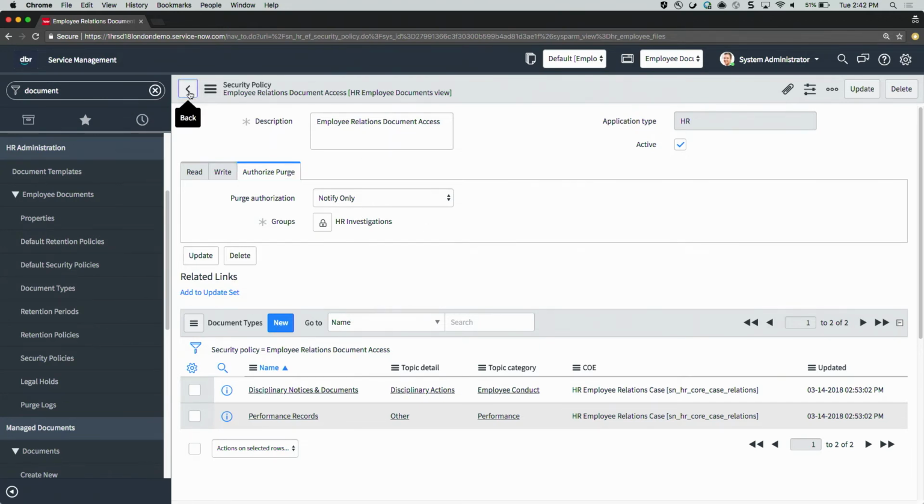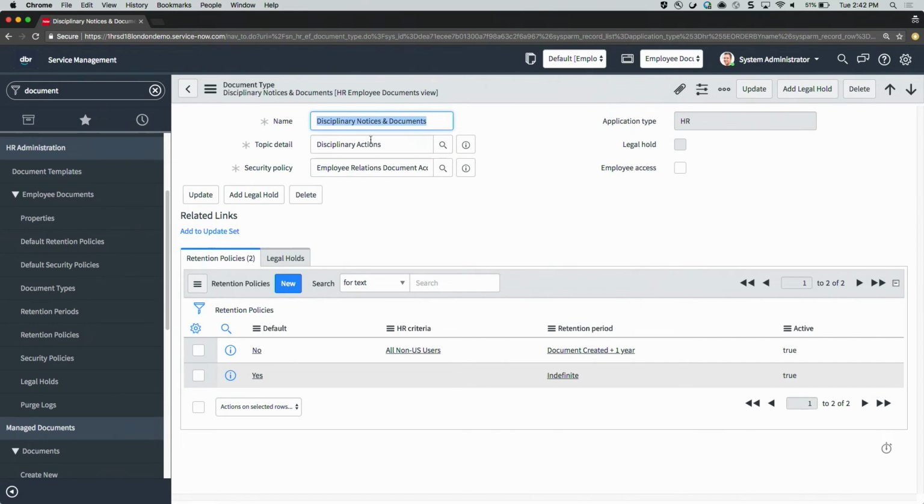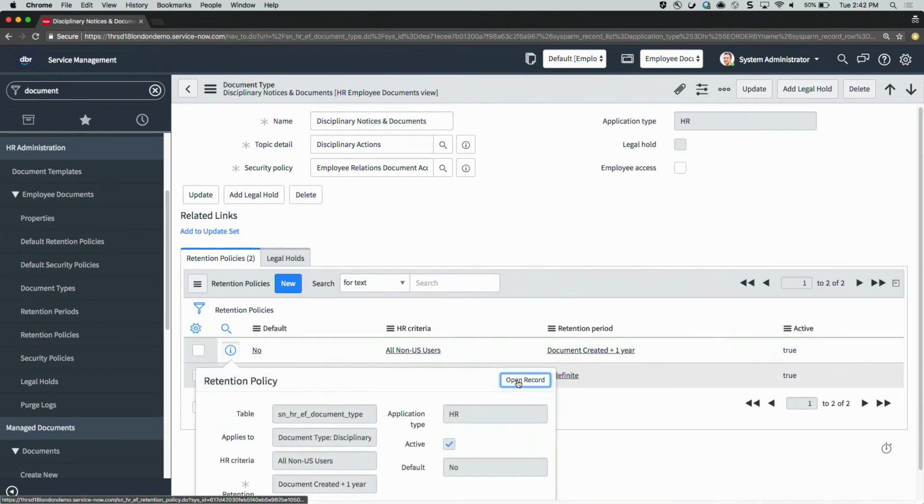Now, the last thing I want to show you on the back side here on the configuration is the retention policy, which similarly can be set to define different retention rules by geography or user criteria. And we've chosen in this case to keep documents for non-US users only 1 year from the date the document was created. In all other cases, we're keeping them indefinitely. So let me just open that and show you exactly how it's set up.